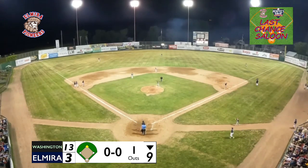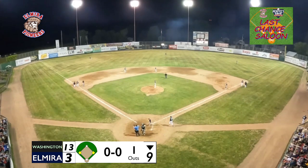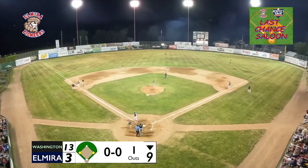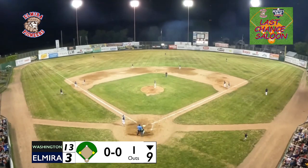Runners are now at the corners with one away. That's why I got to say heads up on the base path, because you can run those out. You just got to hustle. You just got to hustle, and Aiden Blake was able to do just that. That'll bring up Justin Hanley with two aboard, a chance to really get something going.